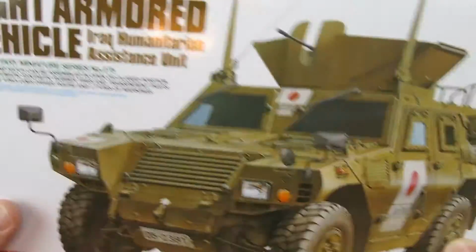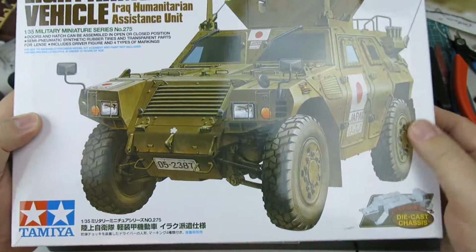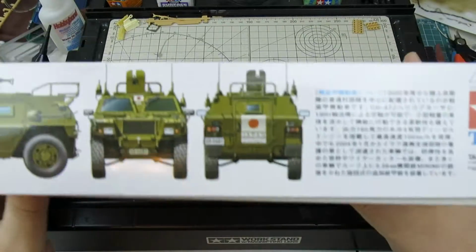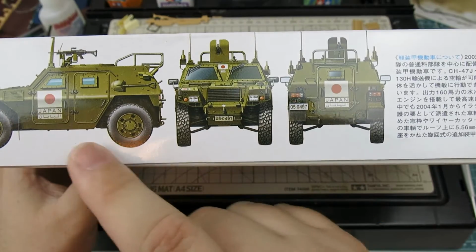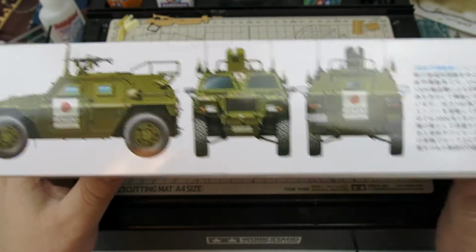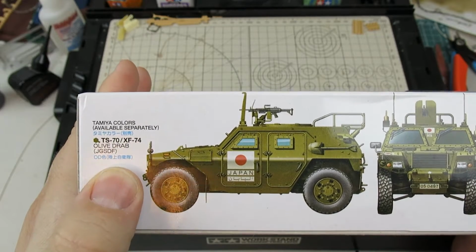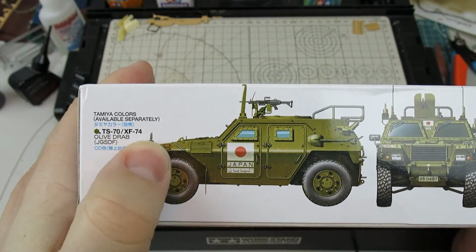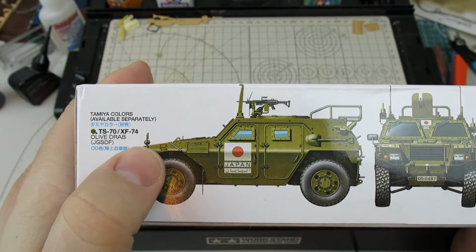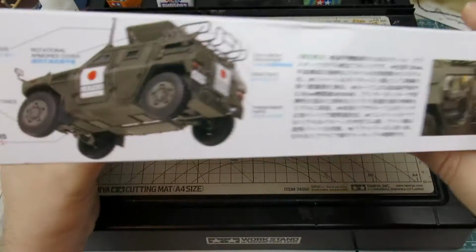I do want to take a brief look at the box art. Really cool, wonderful Tamiya box art as usual. We have some nice box art showing different profiles of the vehicle on the side. Color callouts are going to be, of course, in Tamiya color, since it's their product, olive drab, either in the spray or in the XF color. And I have the XF-74 for sure. And by the way, those colors are readily available in the U.S. More box art on the side.